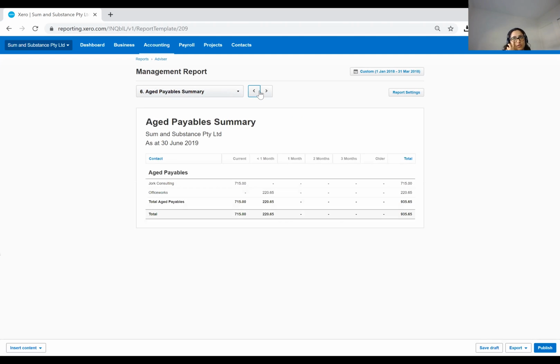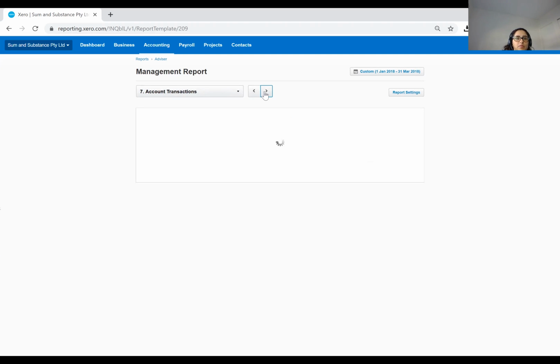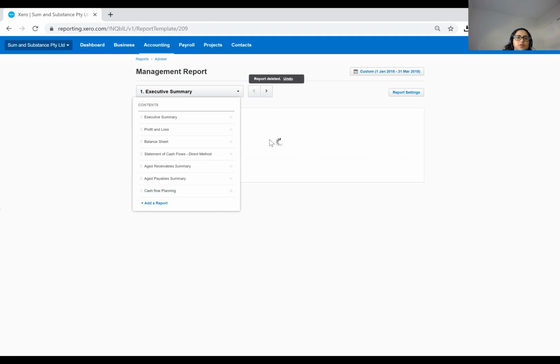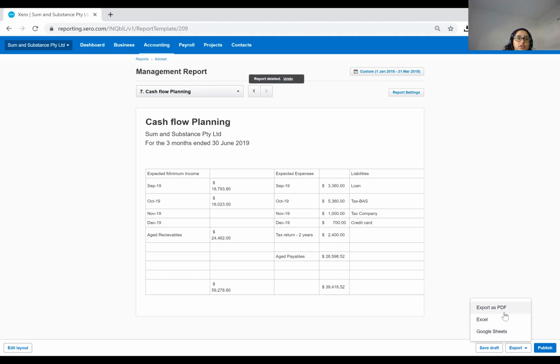Then there are receivables, which are not going to be very important for the health industry, but if you have renters or something like that, you would need that. And aged payables shows where you pay bills to. Account transactions is the detail of all the transactions. You really don't need it in a high-level management paper, so you can edit it and decide to delete it. Cool. And then you have your last report. You can export this into PDF and email it to the client, or email it to yourself and look at it for yourself, whichever way you want.